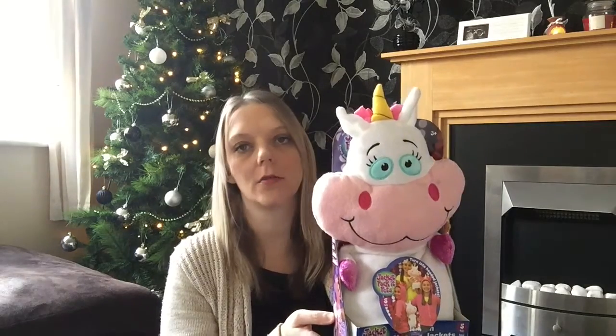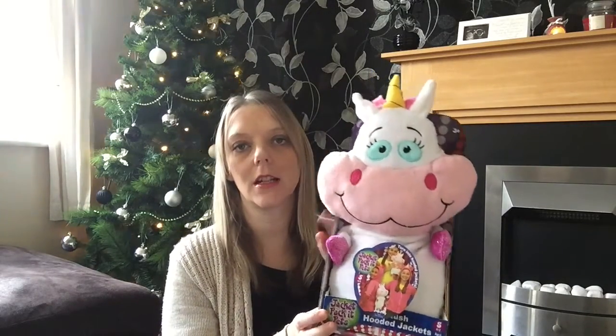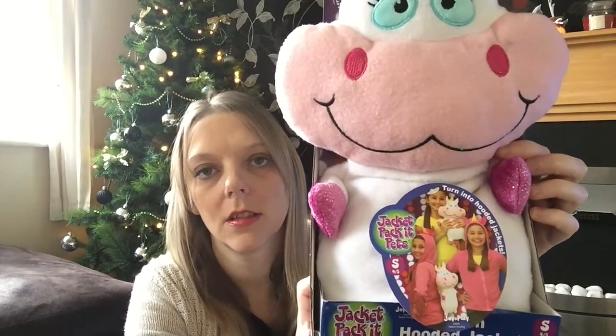This thing was from The Entertainer. It was on offer. I can't remember exactly what the full price should be, but I got two of these, one for her and one for her sister. And basically it's a jacket, but it's like a teddy bear. So you put the teddy bear on your back, and then if it rains or whatever, it's got a jacket hidden in it somewhere. I don't know if you can see on that picture. But yeah, she's got the, is that a cow? And it is in age range. So this one is the small, age 4 to 5. And then the sister's got a bigger one.